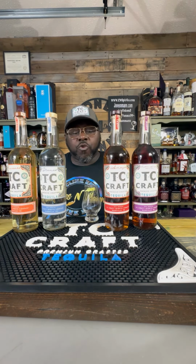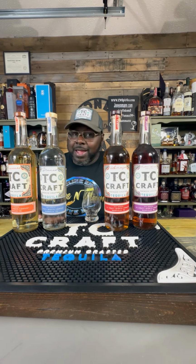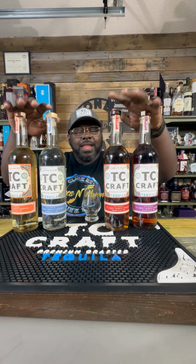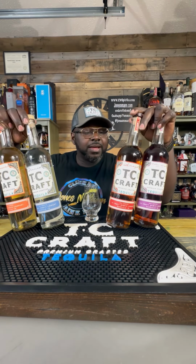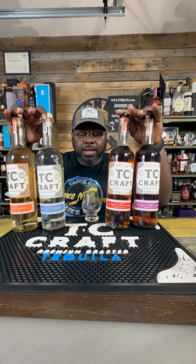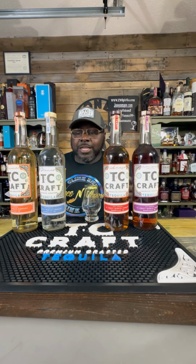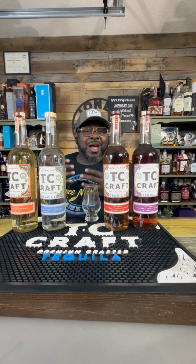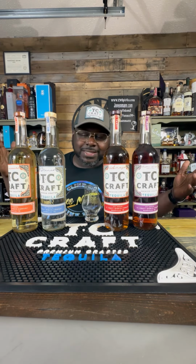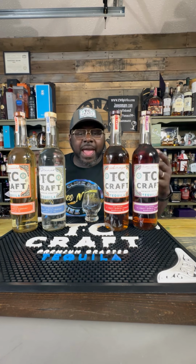There you have it, all 4 bottles. And you see I had to switch my hat because I said I would use the hat, but I wasn't going to wear the hat unless I liked the juice inside. And I'm thoroughly impressed with what TC Craft is putting out. Man, I've enjoyed these so much that I'm kind of like, are these my sippers or do I want to try and make cocktails? Which I got to make cocktails with them because that's another piece of the magic of tequila.